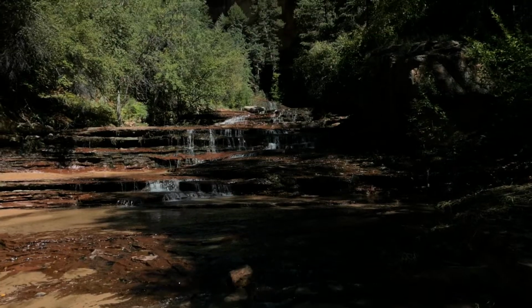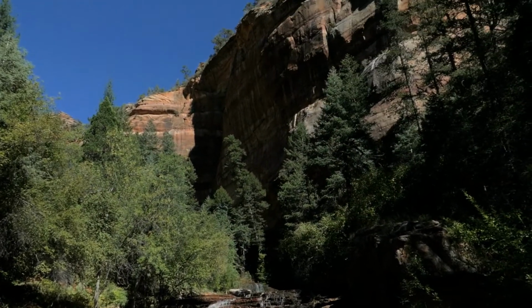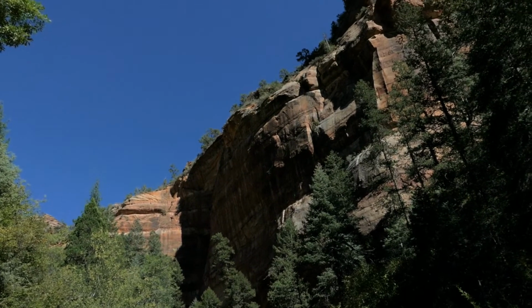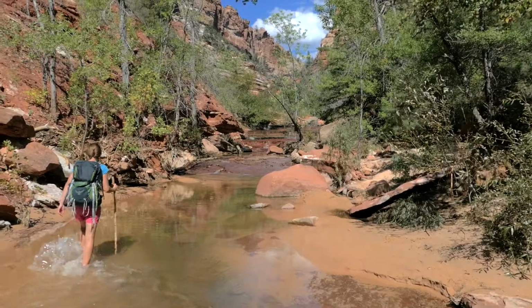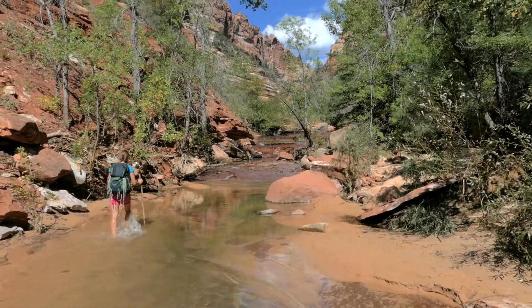So anyways, if you can check off all of those things and you get a permit, it's a very fantastic day. It's really steep down at the very beginning and steep up on the way out. But when you start getting down to that valley and when it starts closing in on you, it's super great. And my last little thing is, don't be afraid to just walk in the water, because that's super awesome. So anyways, once again, I'm Jake with Hike 734, doing a little bit of the Subway in Zion National Park.